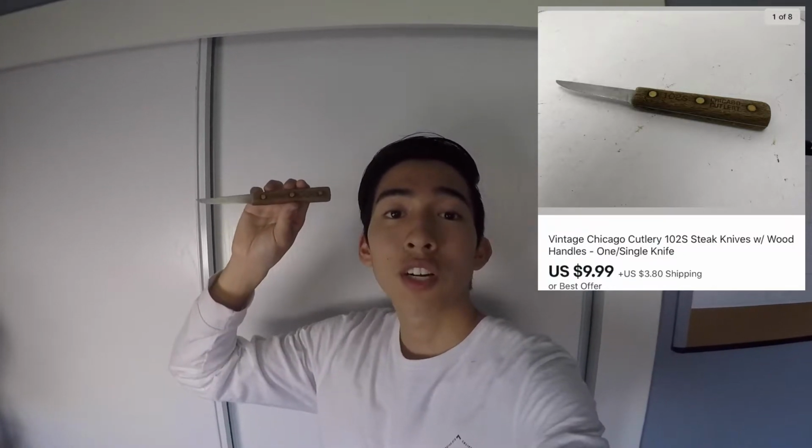So this is a Chicago cutlery steak knife. I bought about a dozen of these at a garage sale for 25 cents each, and this is the last one. It sold for $9.99 and the buyer paid for shipping. Not so sure why these are special. They must be vintage or something, but people are looking for these. Don't sleep on the vintage knives, silverware, and kitchen appliances, things like that.